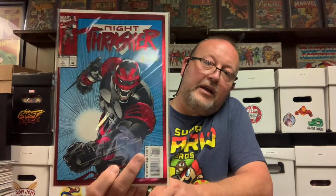So you almost have to go through all the boxes, and I didn't have that long, so I picked certain letters and stuff I was looking for, and just picked up stuff. So I picked up some of this 90s goodness, this Night Thrasher #1 with the little, look, it's got this little 90s shiny going on there. 90s shiny, that's a new term.